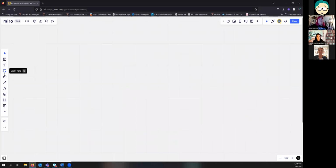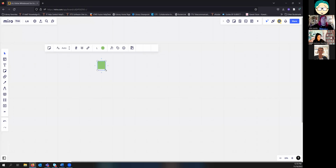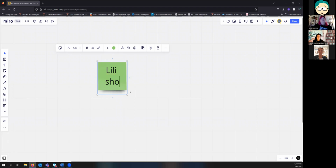Next is also a really great function, and that's the sticky note. So if you used any kind of collaborative feature or program, sticky notes are very popular. And what's really great is you get to choose your color, and then you put down the sticky note. You can make it as big as you want. And then you type on it.